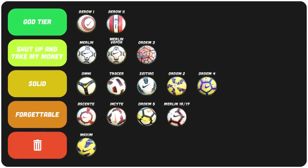Finishing off, the Nike 1920 Merlin, I think it's got to make it into the Shut Up and Take My Money tier with the winter edition, because that ball is just glorious. And the football, obviously the most advanced one to date. You know, no complaints at all.